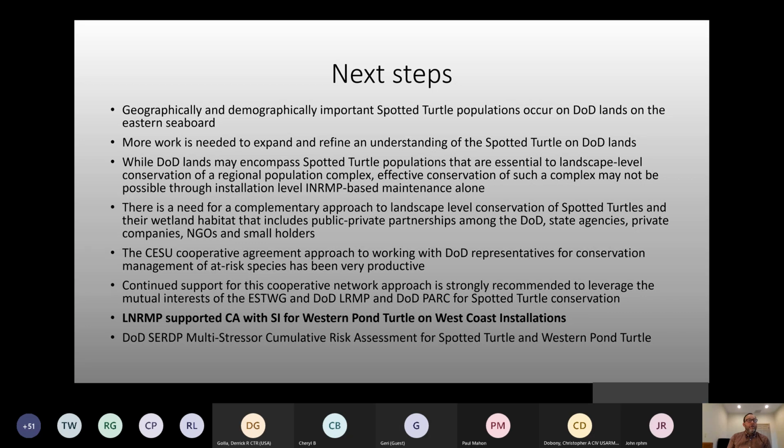One important takeaway is that our visitation of these sites and our general landscape-level thinking about spotted turtles leads us to believe that, although we've established that the Department of Defense is incredibly important and responsible for these natural resources, both from a biological perspective and a regulatory perspective, and ultimately as it relates to managing mission readiness, the way in which these animals move across the wetscape or the landscape in these sites may make it such that working alone, that is, within an installation, inward looking, may not be effective.